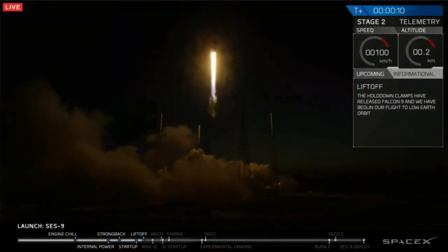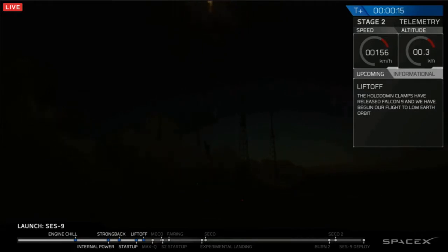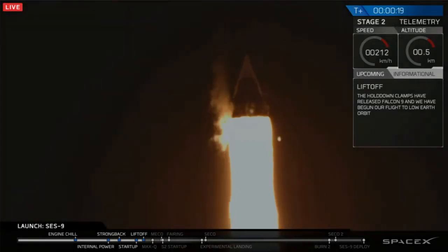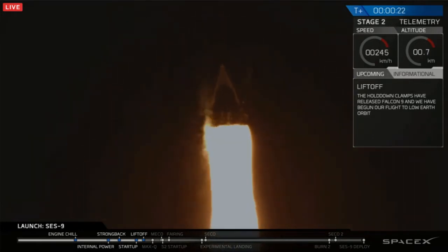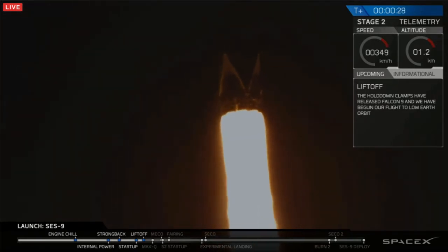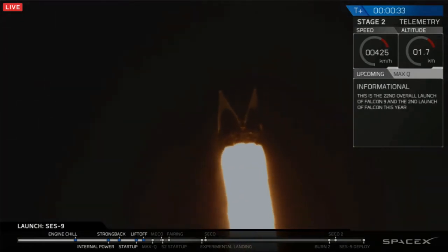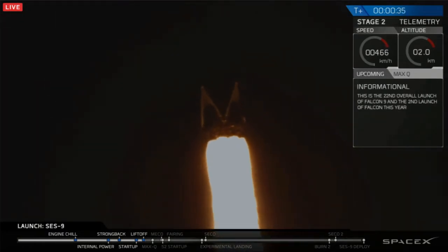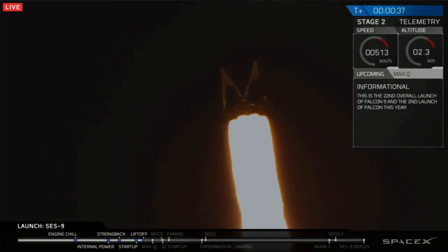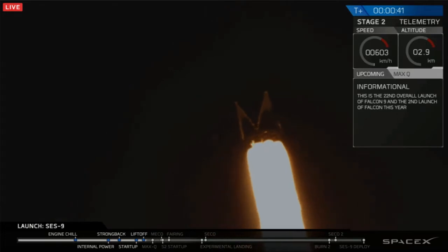Falcon 9 is great times. G0 to section 10.66 is full back. Stage 1 propulsion is nominal. Vehicles permanently damaged. Power and telemetry nominal.